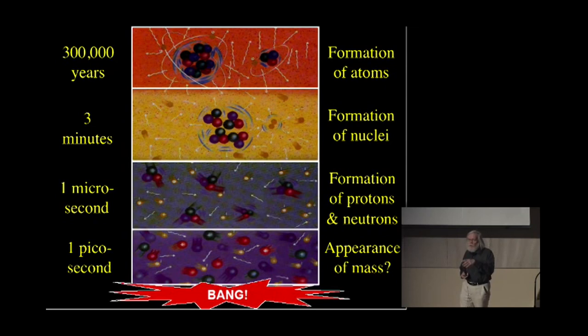What the LHC will be able to do, we think, is to take us back to a picosecond, so that's a millionth of a second after the Big Bang, and reveal to us the physics that was going on at that time, for example, where the masses of the elementary particles came from, and many other questions. So I talk here about the masses of elementary particles. This is one of the key issues confronting particle physicists today, and so I'd like to take a little bit of time out to describe this to you.